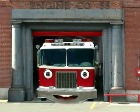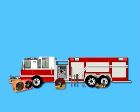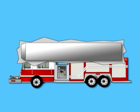The truck has lots of cabinets and storage areas where gear like hoses, axes, pikes, and other tools to fight fires are kept. There's also a panel to control the pumping of water. Wow, look at all those dials and switches and levers. The pumper also has a large water tank, carrying up to 1,500 gallons of water.